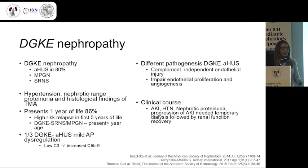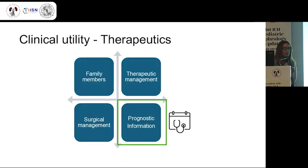So DGKE, I think you all probably know, encodes diacylglycerol kinase epsilon, and it's found in the endothelium, platelets and podocytes, and it causes a non-complement mediated HUS. So it can look like HUS in 80%, it can look like MPGN, as you were saying, it can look like SRNS. For this, I know I'm quite averse to doing biopsy in general. I try and say do genomics and then avoid the biopsy. But in these ones, if you get this kind of nephropathy, a biopsy is really helpful to know where you're starting with.